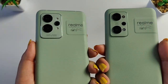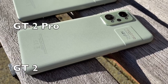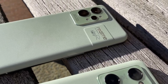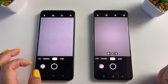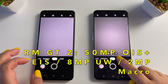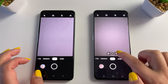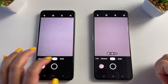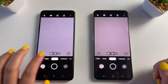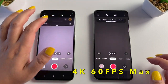And last but not least, moving on to the cameras and the differences between the two. We have a triple camera setup on the rear of the Realme GT2, which consists of a 50 megapixel primary camera with Sony IMX766 flagship sensor, optical image stabilization and electronic image stabilization. We also have a 119 degrees super wide 8 megapixel camera and a 4 centimeter 2 megapixel macro camera. It supports video in 4K 60 frames per second max.